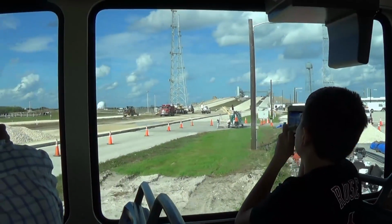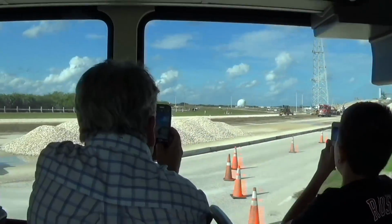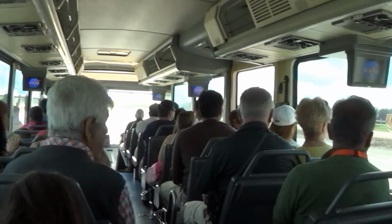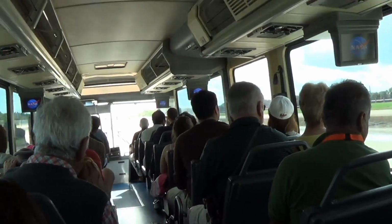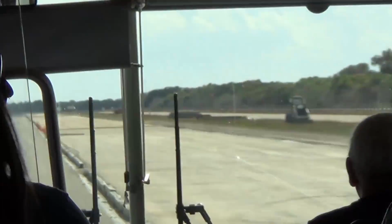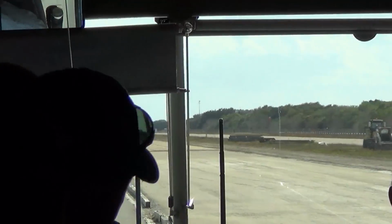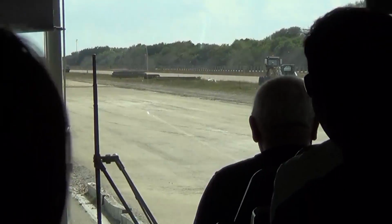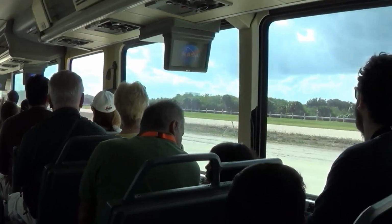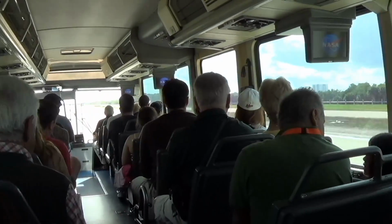And then as we head back down the crawler way here, you can see there's a lot of work going on the crawler way right now. They are making the crawler way stronger. They're making the crawler way stronger and heavier for the much heavier Space Launch Systems rocket.